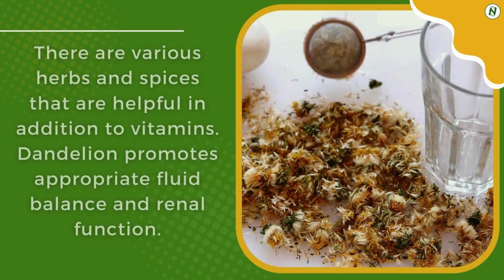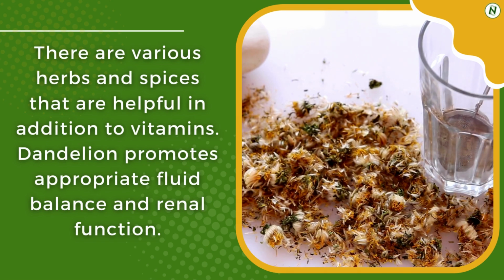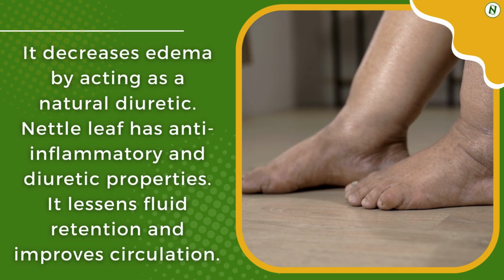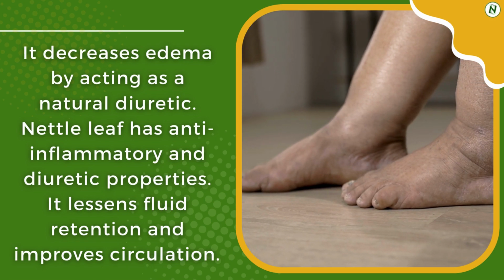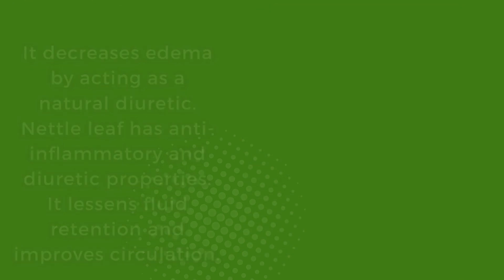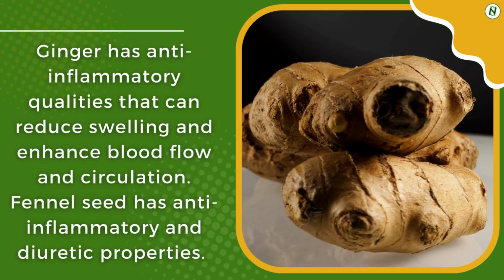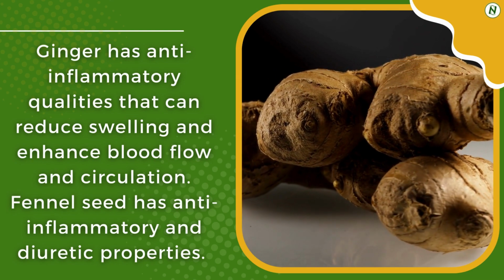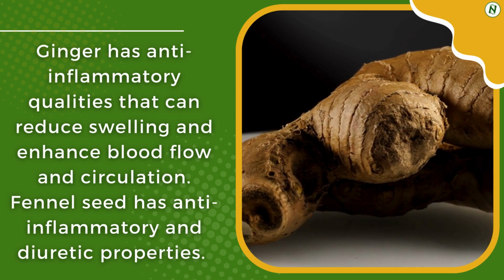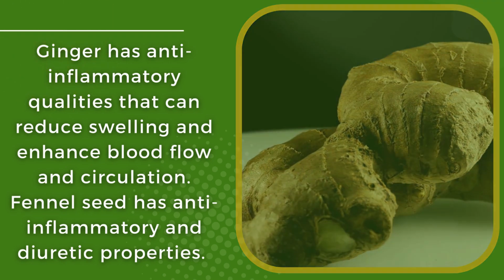There are various herbs and spices that are helpful in addition to vitamins. Dandelion promotes appropriate fluid balance and renal function. It decreases edema by acting as a natural diuretic. Nettle leaf has anti-inflammatory and diuretic properties. It lessens fluid retention and improves circulation. Ginger has anti-inflammatory qualities that can reduce swelling and enhance blood flow and circulation. Fennel seed has anti-inflammatory and diuretic properties.